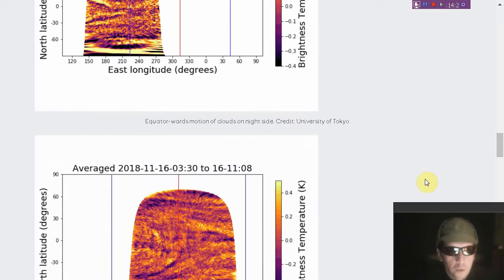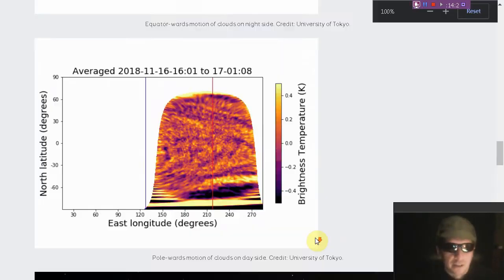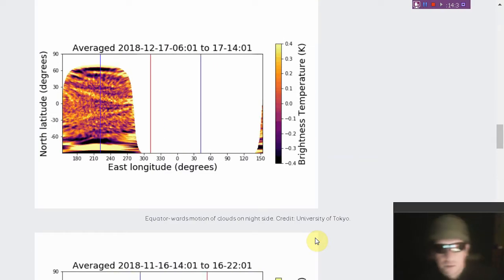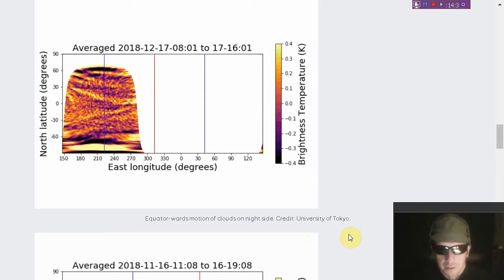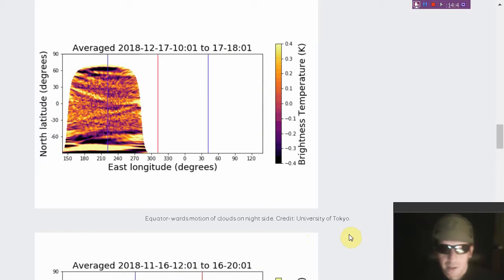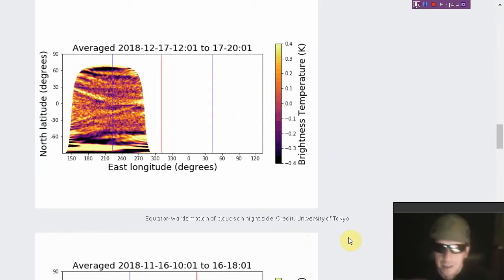Well, Venus is one weird place, and Venus flies in the face of gravitational accretion theory. Venus is a strange place. Venus's day and year are about the same length, so it takes almost an entire year for the planet to rotate once. So basically it has a night side and a day side.